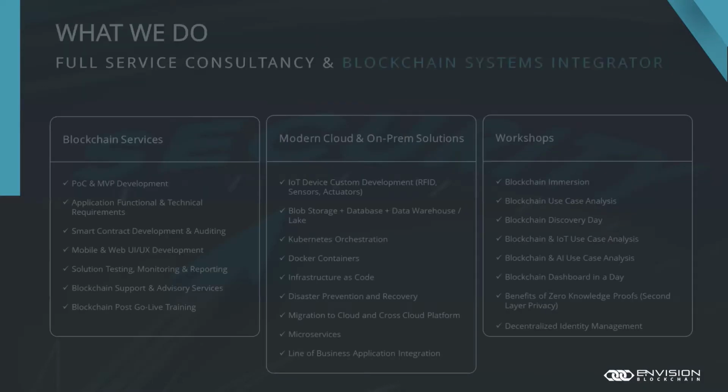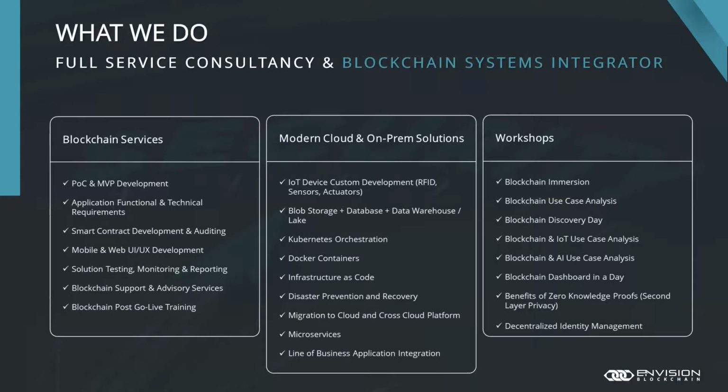Now, just for one quick second, what we do, Envision Blockchain. Envision Blockchain is a full service consultancy and blockchain system integrator, where we provide blockchain services which focus on developing proof of concepts. They take the proof of concepts and then build them, moving from the proof of concept over to pilot and then production and then sustaining that. That's what we're calling MVP development.